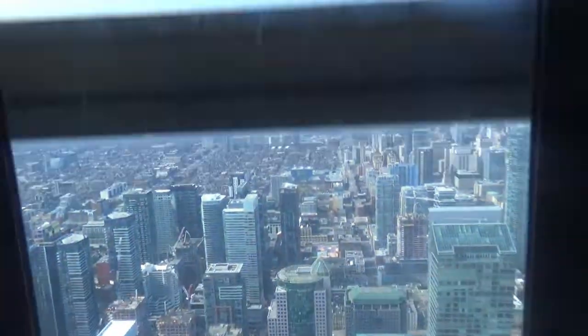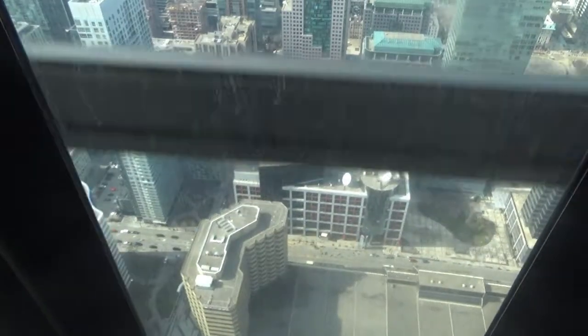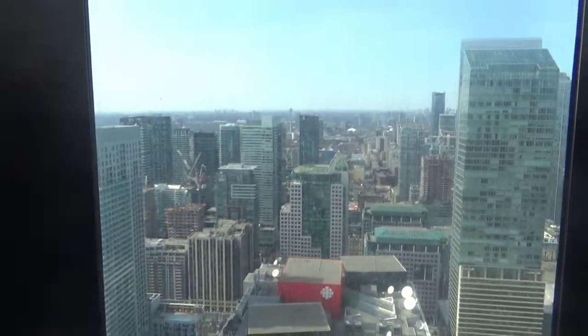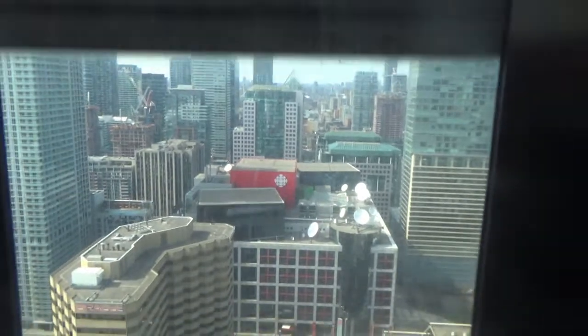This is viewing north. You see Yonge Street there. Oh, right by the InterContinental. We're almost here. Tallest glass elevators in the world. Here we are. And we're in the gift shop.